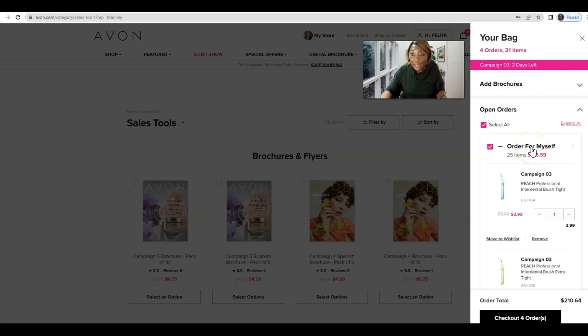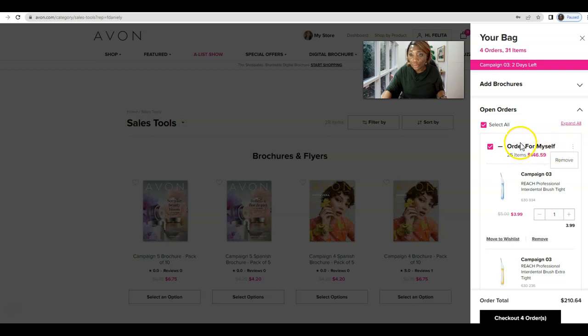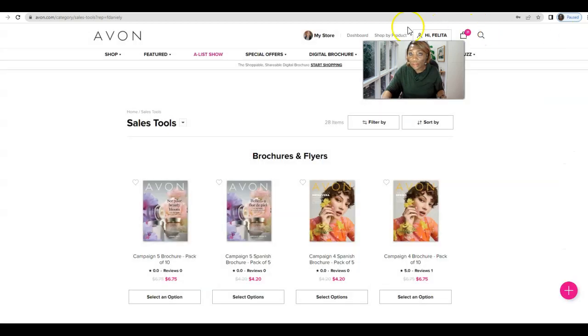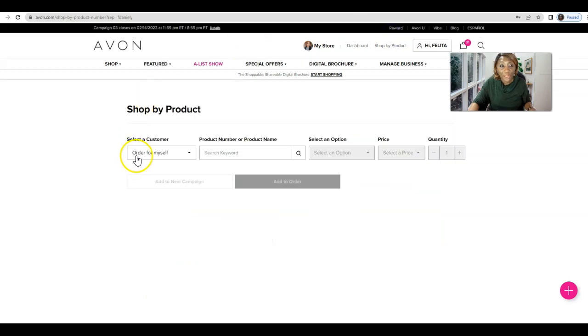Okay. And I am going to open up this order. I don't want to remove the order here. Let's see. Let me close this out and let me go back up to shop by product number. Okay. And I'm going to go back here to order for myself, and I'm going to key in the numbers here. The number is 235751. And that is one sample pack for $3.25. And I'm going to click add to order.